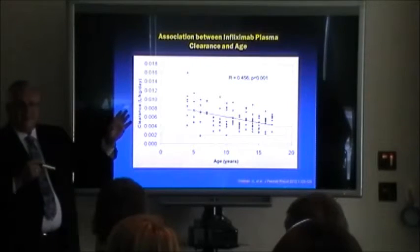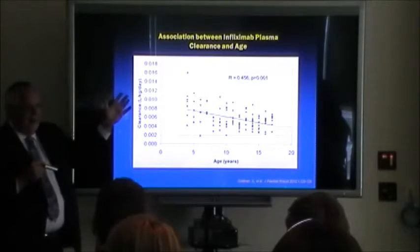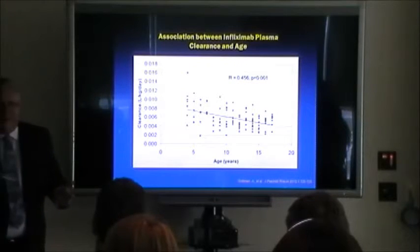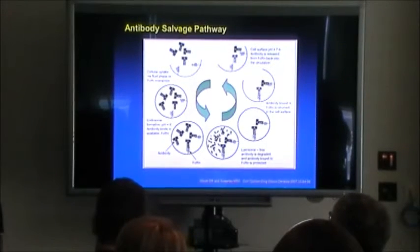Association with age. Looks like a lot of, it could be a small molecule. Higher clearance if you're younger. And so he said, why is that? He said, I can't explain it. He said, this drug's not really metabolized, and it's not.